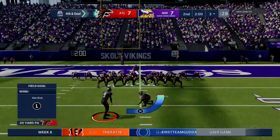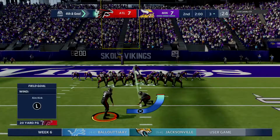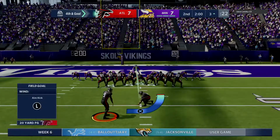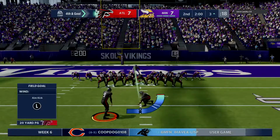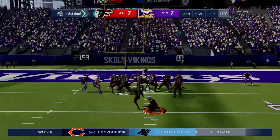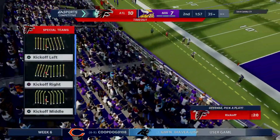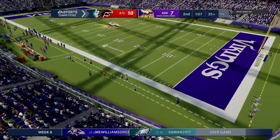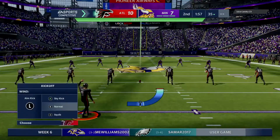Now it's Chris Boswell on for the field goal try. From the right hash, and this one just a chippy. And Boswell's kick is good. And the Falcons are out to a 3-0 advantage. So they get the field goal, but that was a 14-play drive to get 3.